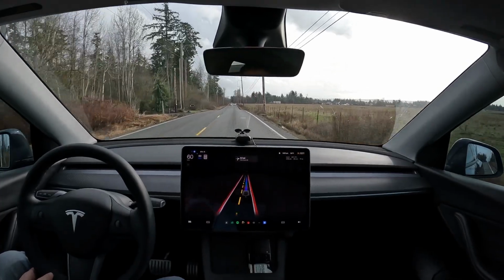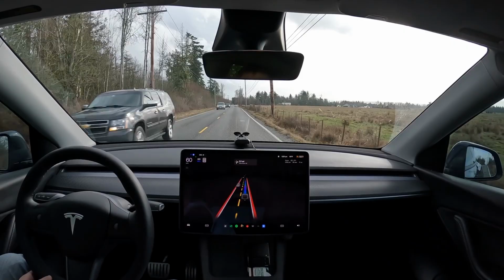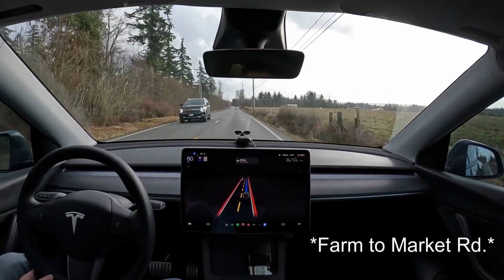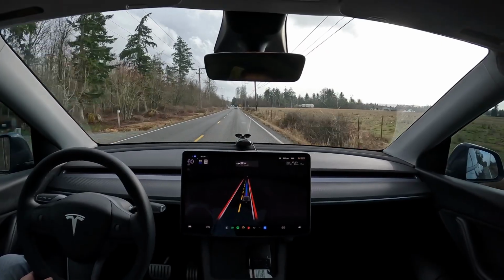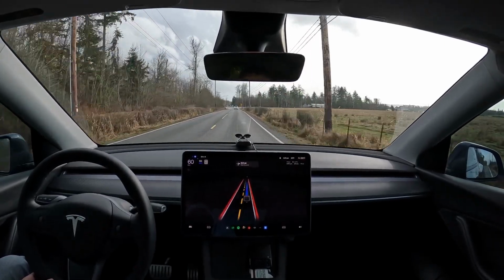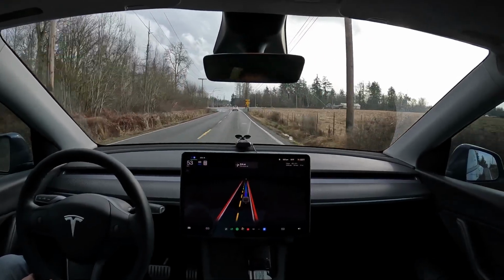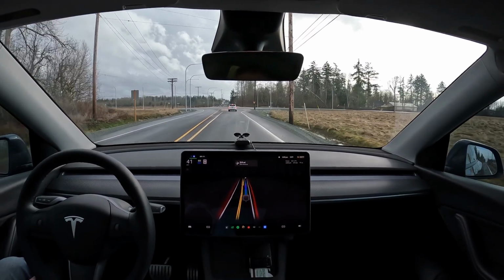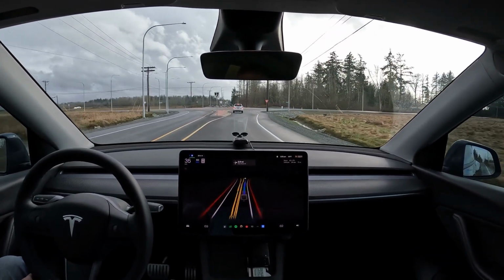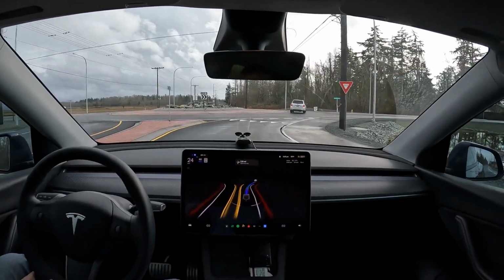Hey, welcome back. So we are approaching our second roundabout. I think I'm on Josh Wilson Road, heading to State Route 20 off of Chuckanut Drive. And as you can see, we're coming in hot. This is a new roundabout, and the car loves to come screaming into here. So luckily we got this person in front of us. But I have seen it still doing about 50 right here sometimes, and I'll intervene. And then other times it'll go through pretty well.